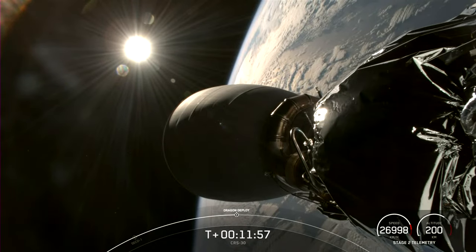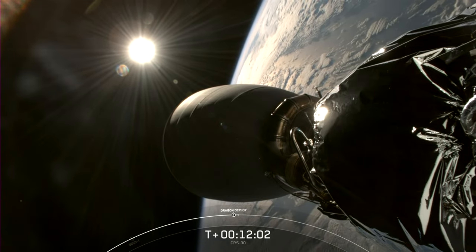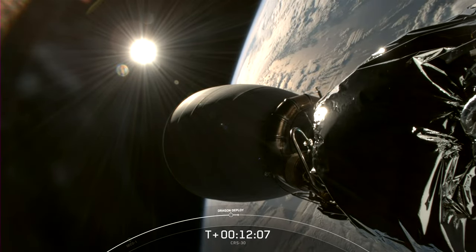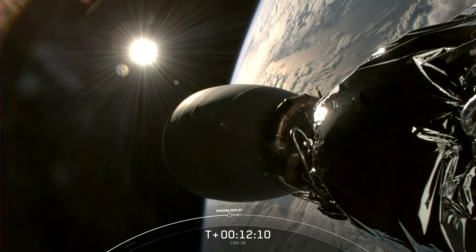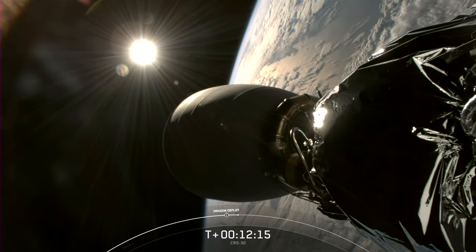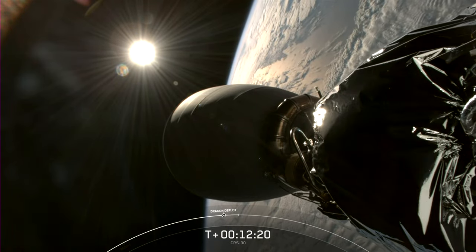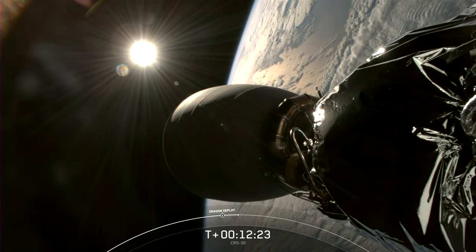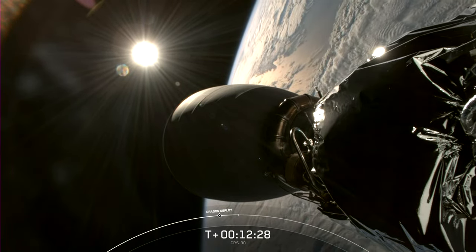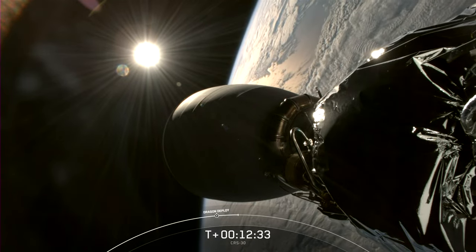Dragon separation confirmed. And we hear confirmation of Dragon deploy. We don't see video of that yet. Well, it's a shame we're not seeing the video of the deploy. It's certainly a stunning view looking the other way, but it'd be very nice to see the Cargo Dragon as it moves away from the second stage, and hopefully we will get to see some of that footage.